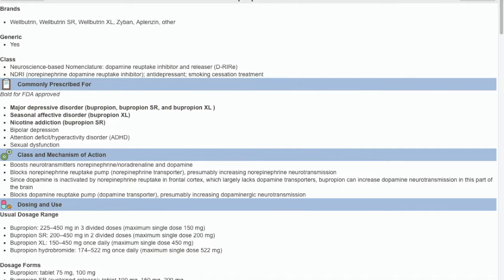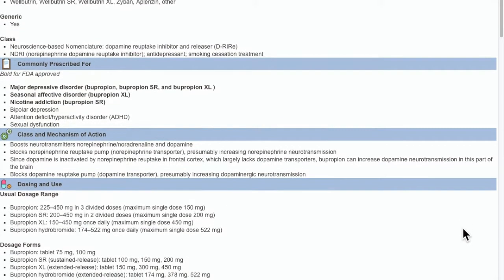So similar to what we talked about with the selective serotonin reuptake inhibitor, a similar type of thing is going on, only it's working now on different neurotransmitters, specifically norepinephrine or noradrenaline and dopamine. Now the dosing, there's a bunch of different forms.